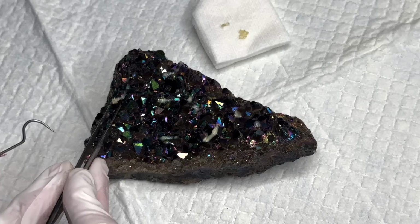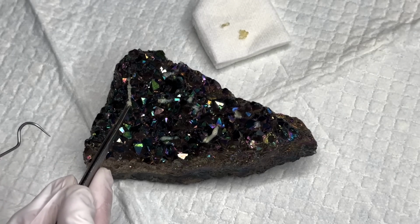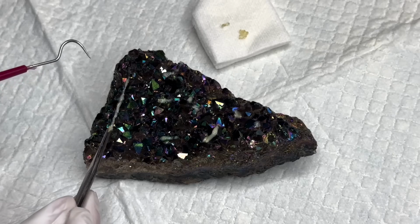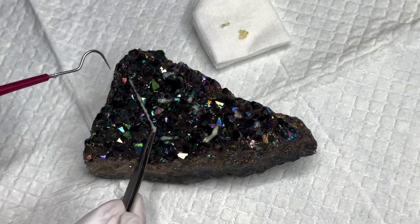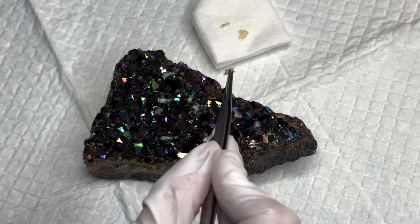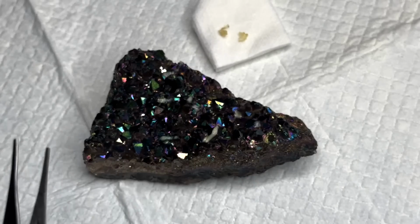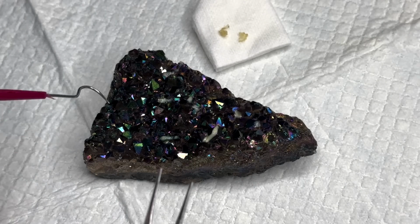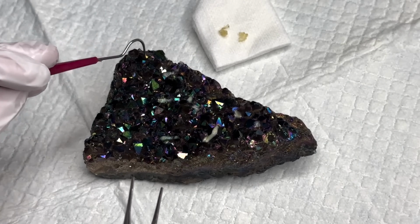There we go. Look at that. You see how long that is? Wow. That was a long one. Maybe that's the one I'll use to send for testing. That one was a huge piece.